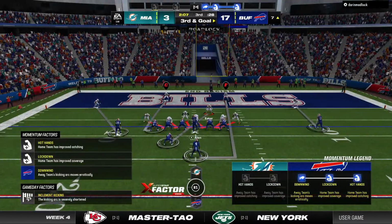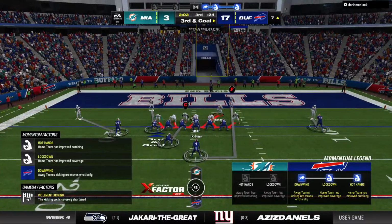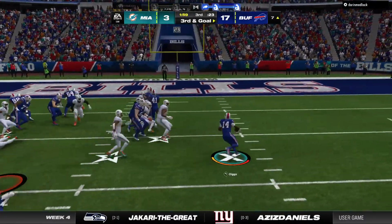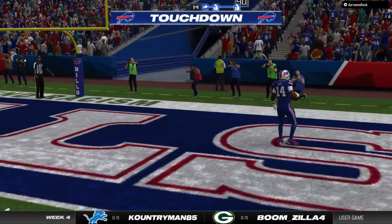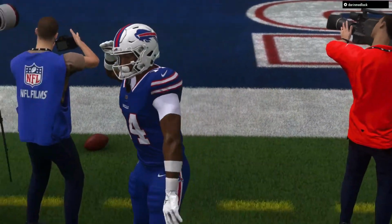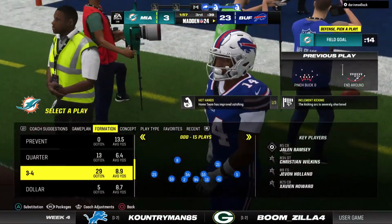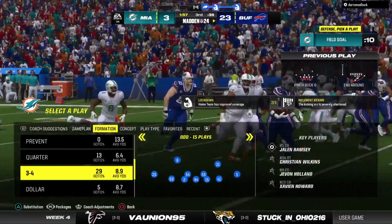Well, they've been so good on 3rd down all day long. Can they convert another here on 3rd and goal? Well, now they'll try the end around. And he'll take it into the end zone for a Buffalo touchdown. Stefon Diggs, his first rushing touchdown of the year. And the Bills go 98 yards and finish it off in the end zone.